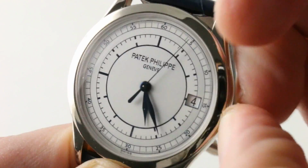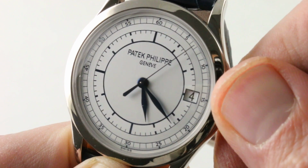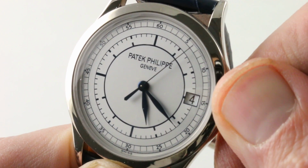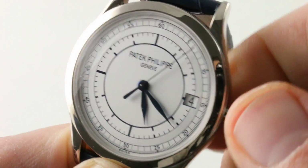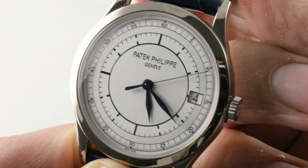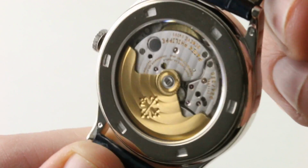The timepiece even has an unofficial hacking seconds function. If you apply back pressure to some 324s, especially in three-hand configuration, you can effectively stop the balance and synchronize so that you can match up against your reference time. Consider it a hacking hack. Patek Philippe giving you a beautiful watch with a gorgeous movement to match.